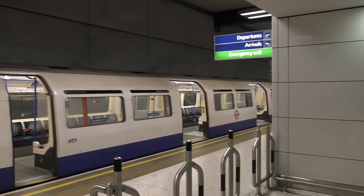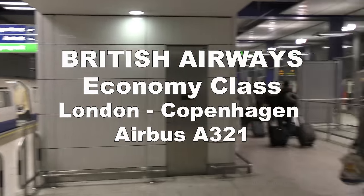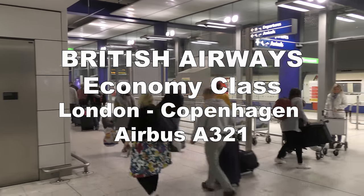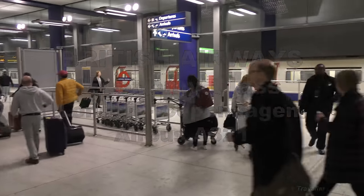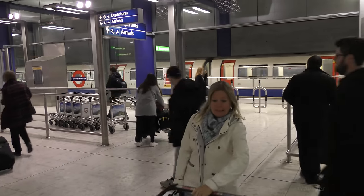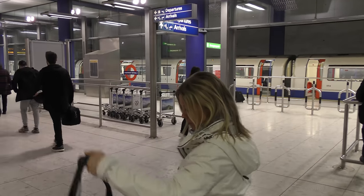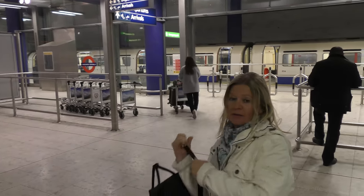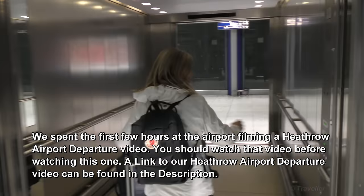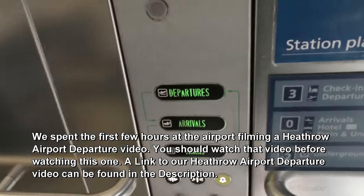Heathrow Terminal 5 on the underground over here. Marta's bringing us a trolley so we can make our way up and check in. Today's flight is on board a British Airways, I think it's an A320 actually, according to the ticket. And we're flying to Copenhagen from Heathrow Airport. Looks like the lift just comes automatically. Well, we're off to departures.